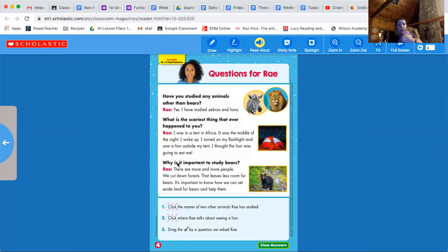Question 3. Why is it important to study bears? Ray, there are more and more people. We cut down forests. That leaves less room for bears. It's important to know how we can set aside land for bears and help them.